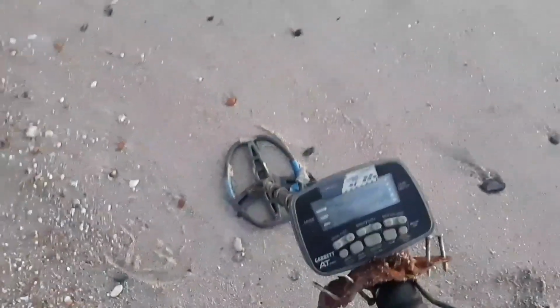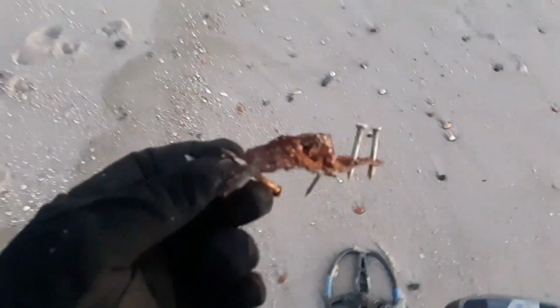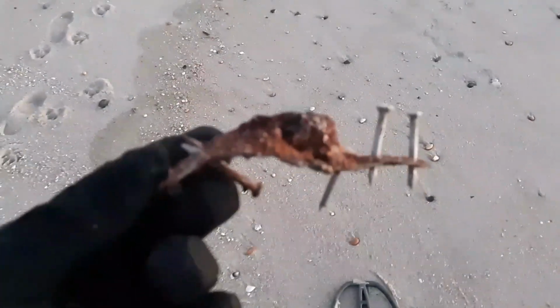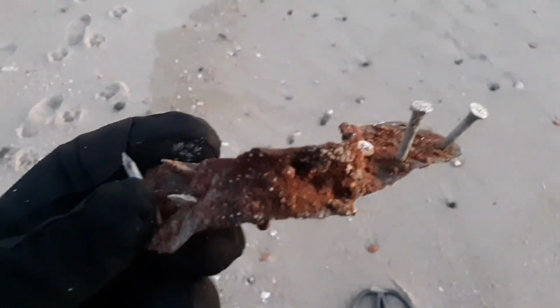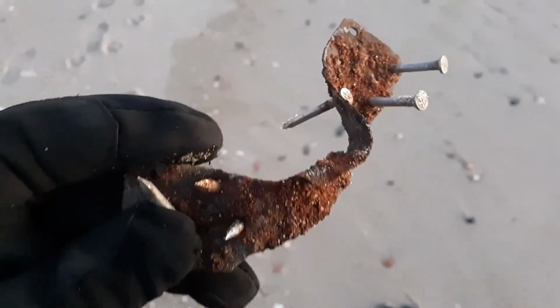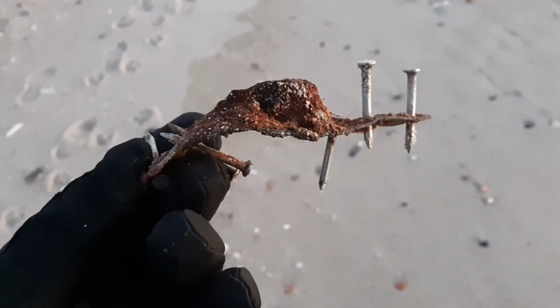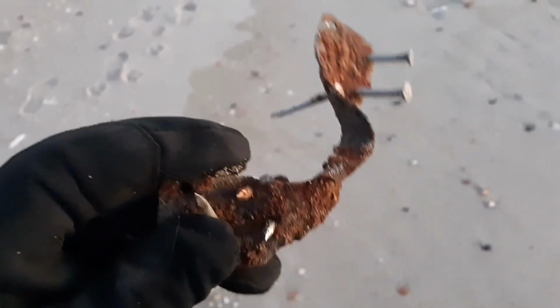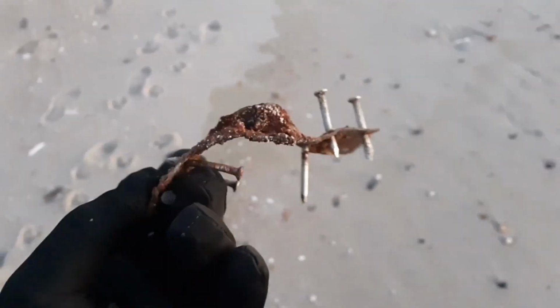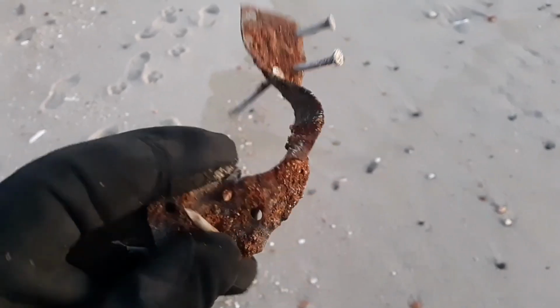Now here's something you don't want to leave on the beach. Look at this thing I picked up right off the top. Oh, yeah. That's like some kind of medieval foot gouging trap. Step on this, the day's over. All right, happy trails. I'll take that thing and put it in the garbage. Ouch.